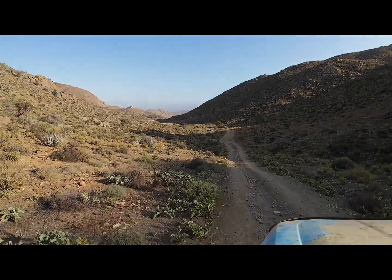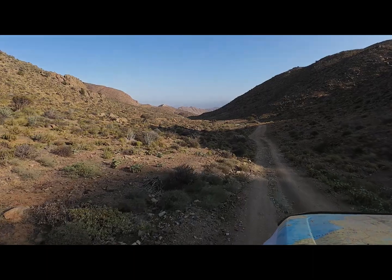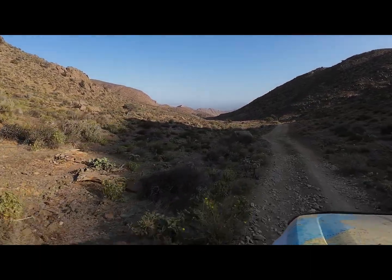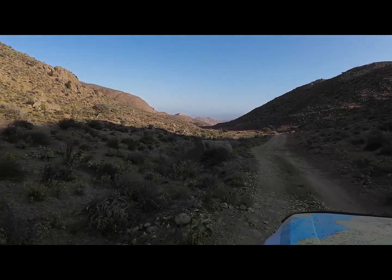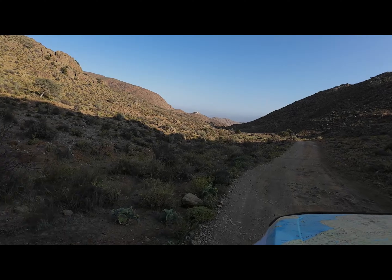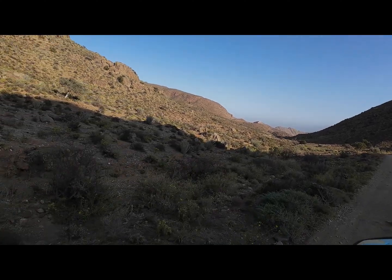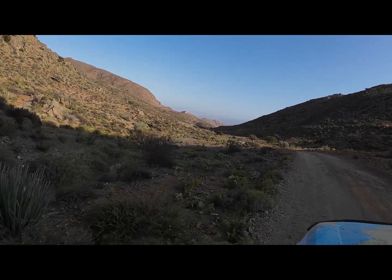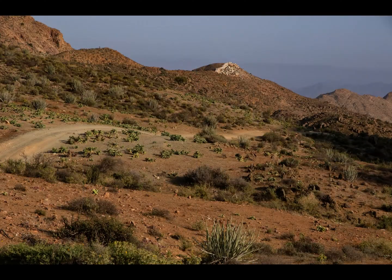Then the rough climb up and down the Akkedis and the Penkop passes went much smoother. We found some more iconic half-mens plants, some still with flowers, and a black-backed jackal scavenging.